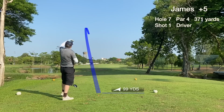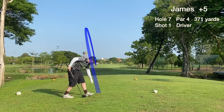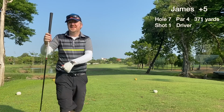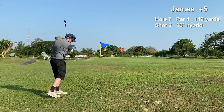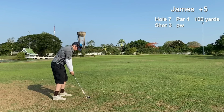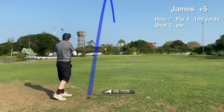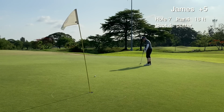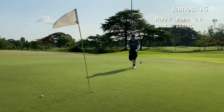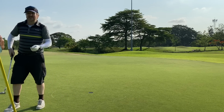Hole 7 is a straightforward par 4. And our tee shot finds the first cut to the left. Down the left, but okay. So looking for the green in regulation here, 150 yards. And the second shot is a really bad miss hit. Out from a tough lie, the third shot here, pitching wedge 100 yards, that's better, on the green. So the par putt here, 18 foot, was a bit of a misread. But we tidy up, another bogey goes on the scorecard.